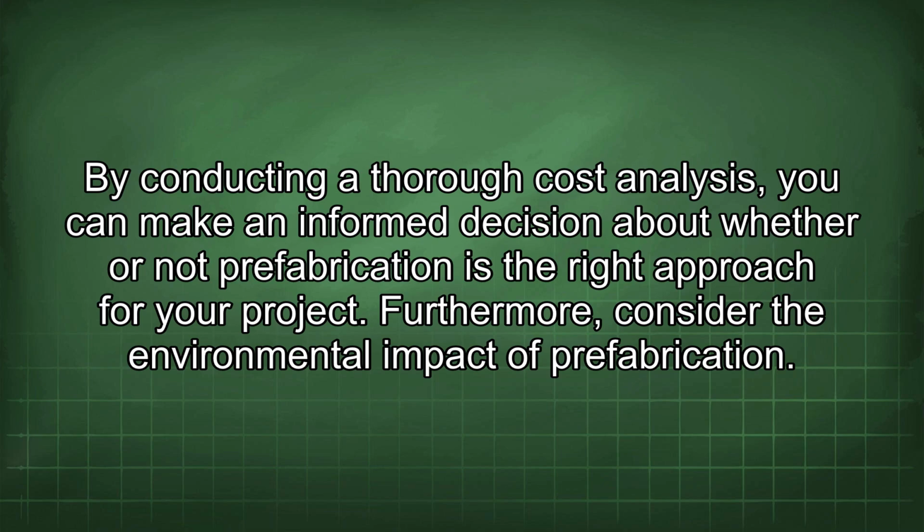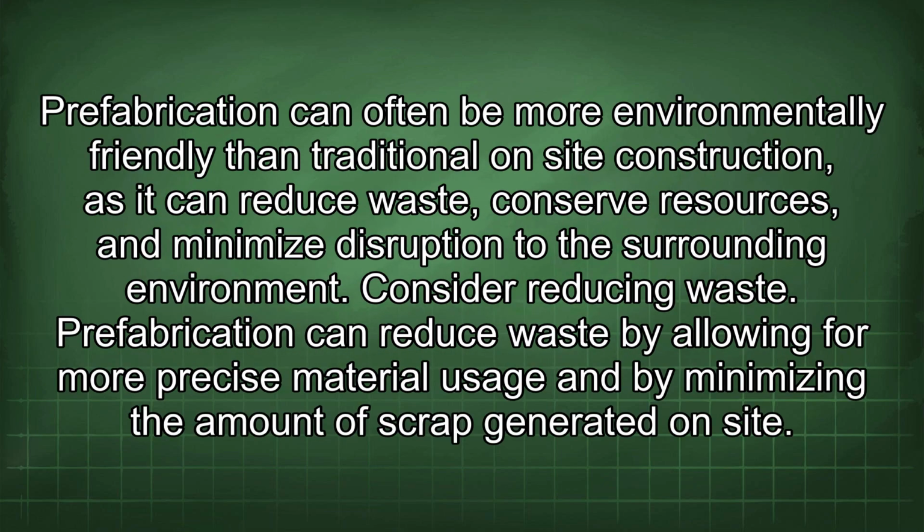Furthermore, consider the environmental impact of prefabrication. Prefabrication can often be more environmentally friendly than traditional on-site construction, as it can reduce waste, conserve resources, and minimize disruption to the surrounding environment. Consider reducing waste.